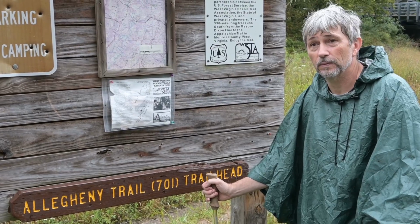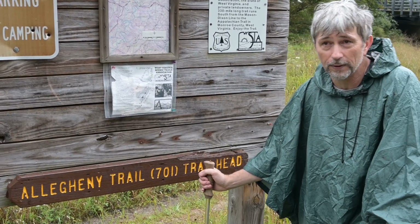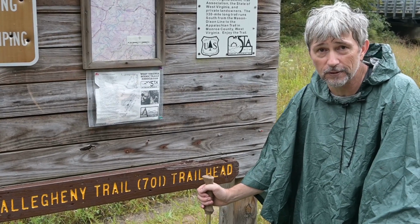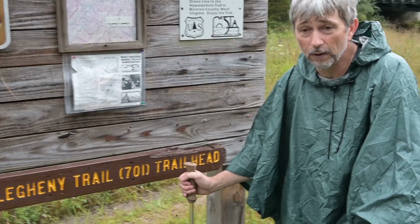Several times. We still had an enjoyable hike. We did get a lot of miles because of the road walk and the railroad bed. It made it a little bit easier. There were some steep areas, and that hit us right when the rain started hitting pretty hard. So it wasn't an easy hike altogether, but we enjoyed it.